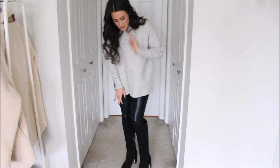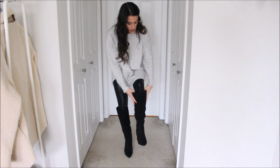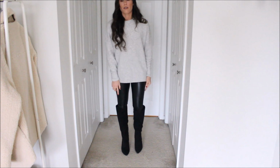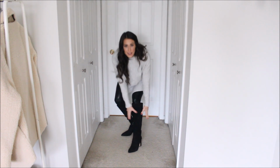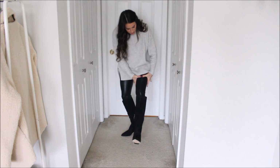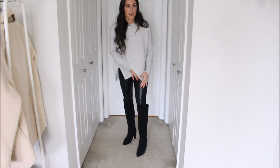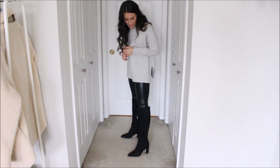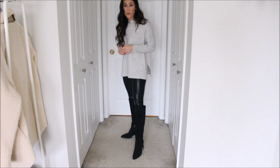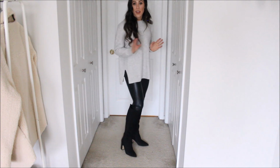Okay, so here are the Sam Edelman boots on. You guys, I really like them. I maybe wish they were a slight bit shorter, but you can slouch them down a little bit. I just think they are so much more flattering than that super tight over the knee boot that I feel like half of them came up to my thigh, and it was just not a good look. I just don't like it. So I really like these boots a lot better. I love the pointed toe. I love the heel on them. I think they're really chic. So I think these are a winner.